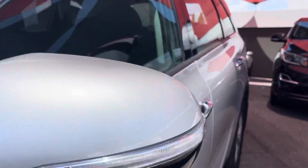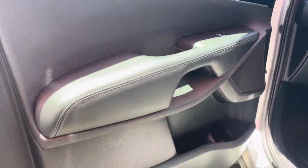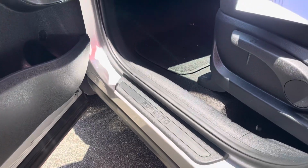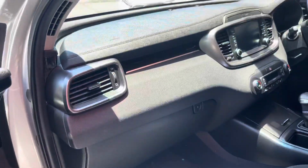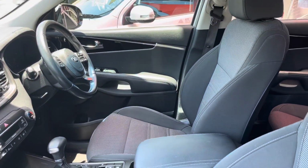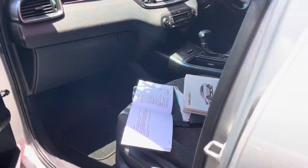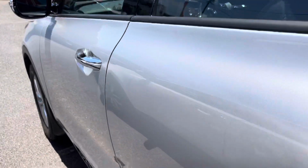Okay, I'm going to go into the passenger side door now, giving you a look at the trim and how clean and tidy that is. Down onto the kick panel, then back up onto the dash, across the dash over on the driver's side, and then across onto the passenger. It's got the logbooks up there, but I'll go through that with you.